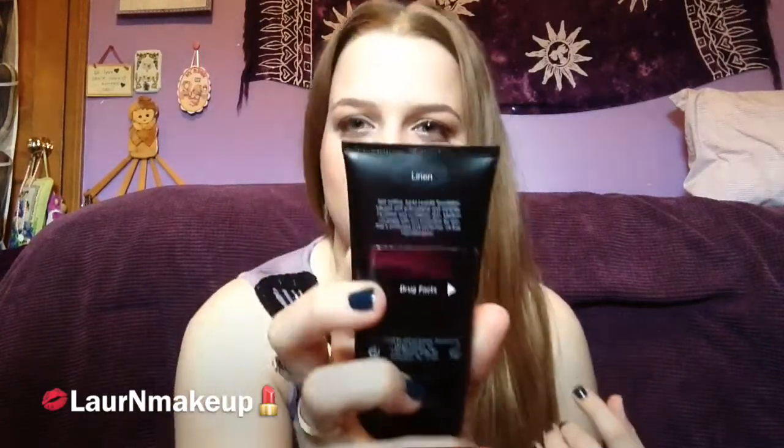Alright, here we go. So I have the lightest shade. It's called Linen. I thought that was kind of a funny name at first. It's usually like porcelain or something. Linen just makes me think of a blanket. But that's what it's called. I think there's like 6-ish shades of this foundation. What I really love is this lightest shade is yellow based because I have yellow based skin, so it's a perfect match.